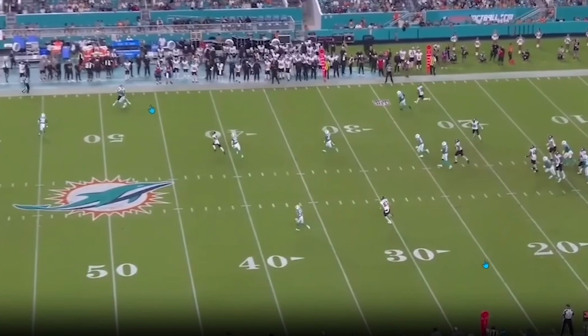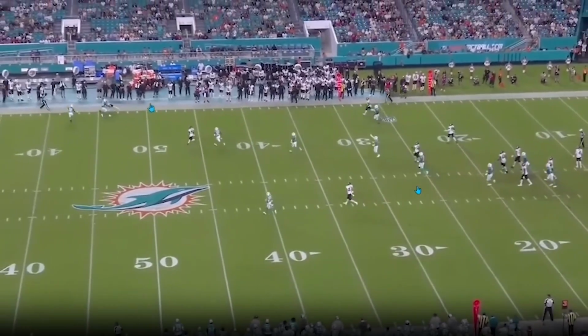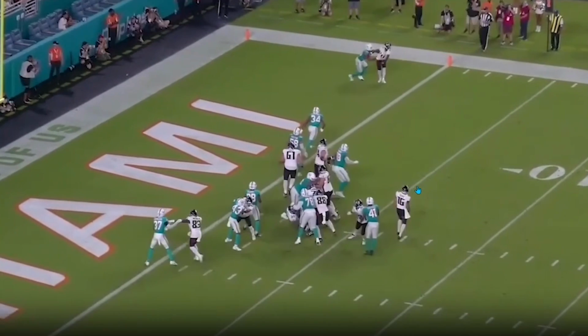I feel when he's even like this, he probably should turn back into the receiver. When he is over the top, he does turn back in, so he does understand how to play the ball both ways, whether it's back shoulder or not. Turn into the receiver, turn away, right there. Here's an example of it.